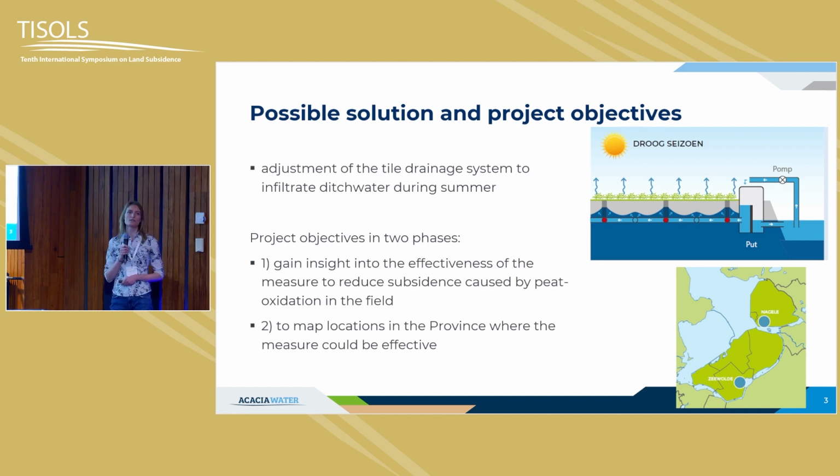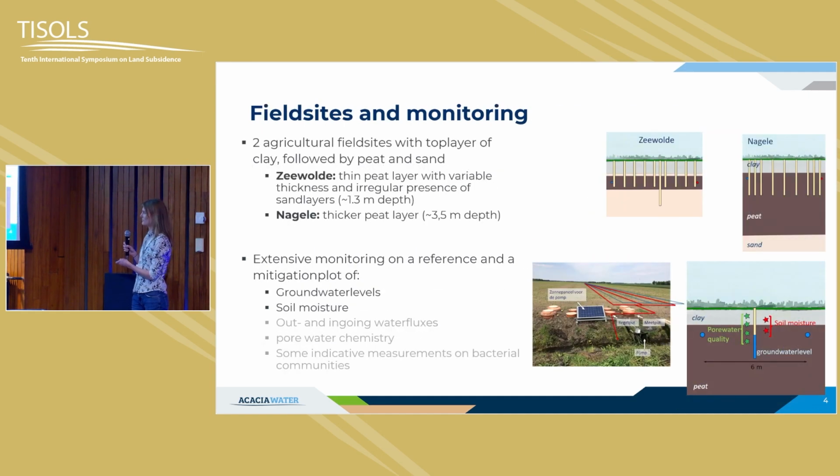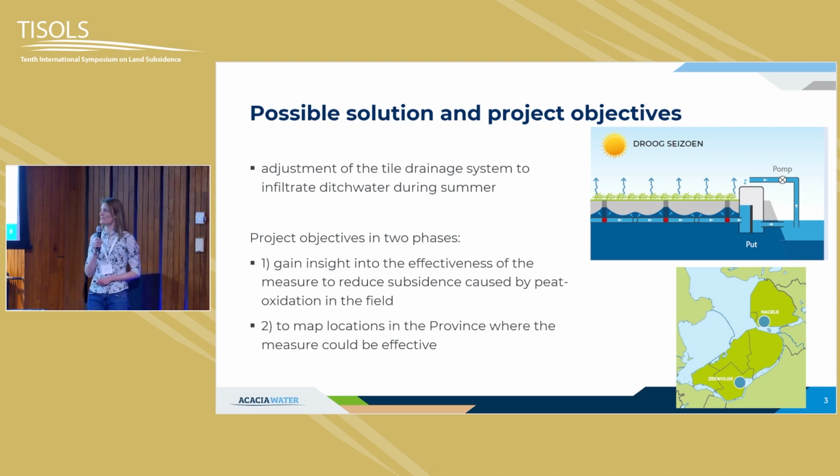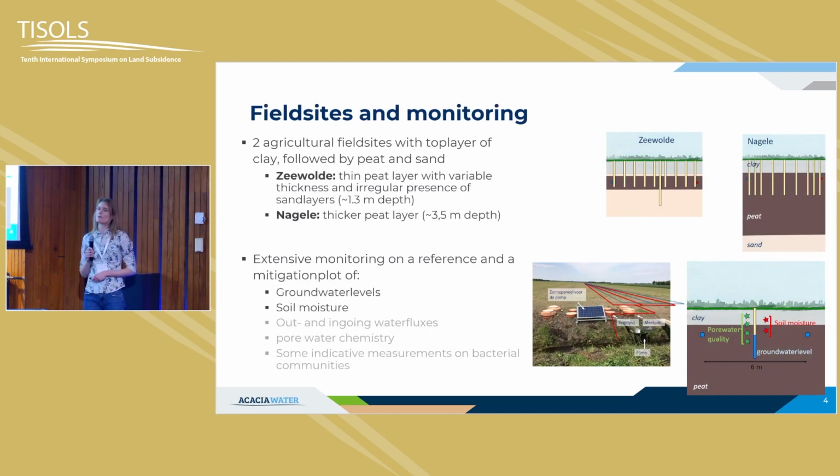And those 2 field sites were installed here in the north, close to Nagelen in the Noordoostpolder, and the other one close to Zeewolde in the south. And there we did a lot of measurements to determine the effectiveness of the measure. And in the second phase, we determined from the insights of those field sites where the measure would be the most suitable to apply. So I will start with explaining the field sites and the measurements that we did there and the main insights from those measurements, and then tell you more about the way that we mapped the suitable locations.